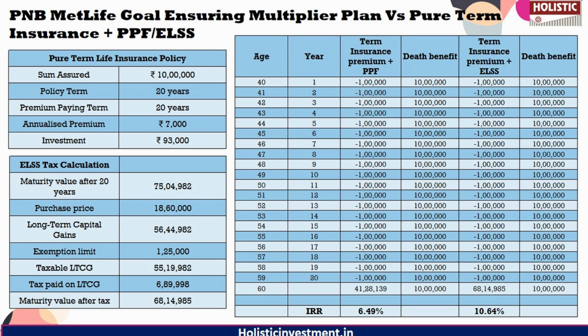government-backed investment. On the other hand, if the 93,000 is invested annually in an equity-linked savings scheme, the potential for wealth creation increases significantly. Assuming average market returns, the ELSS investment could grow to 75.04 lakhs over 20 years. So after accounting for the long-term capital gains tax, the post-tax maturity amount would be 68.14 lakhs, resulting in an IRR of 10.64%. So this return comfortably outpaces inflation and far exceeds the GEM plan's projected outcome.